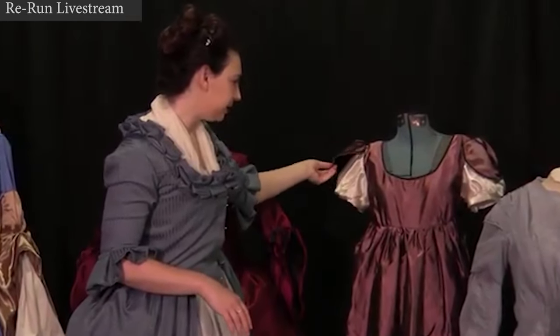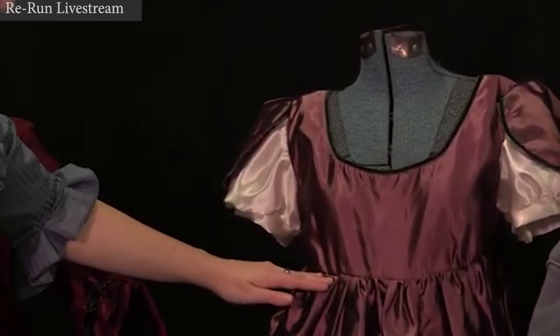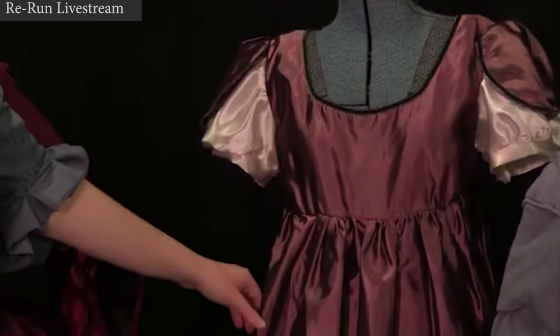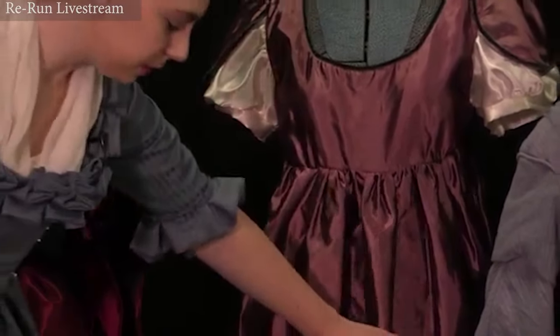Little flounces on the sleeve here, but it has very much an empire waist, which cuts off right under the bust, and then it just goes down, and it just kind of hangs. It's very flowy and nice to move about in. This is also kind of like what you think of when you think of Jane Austen books and novels.